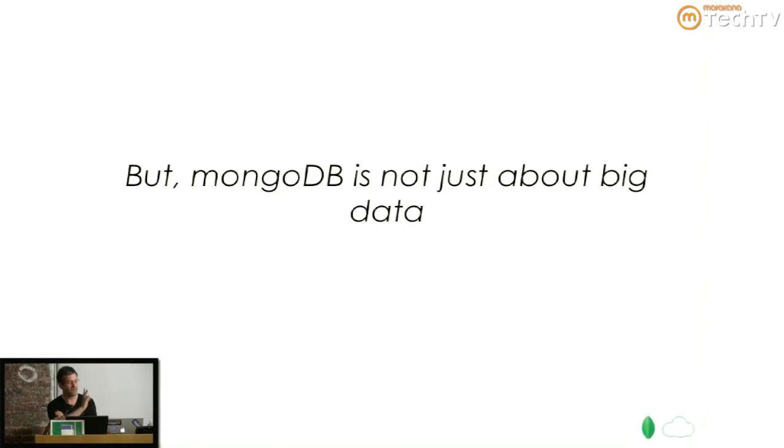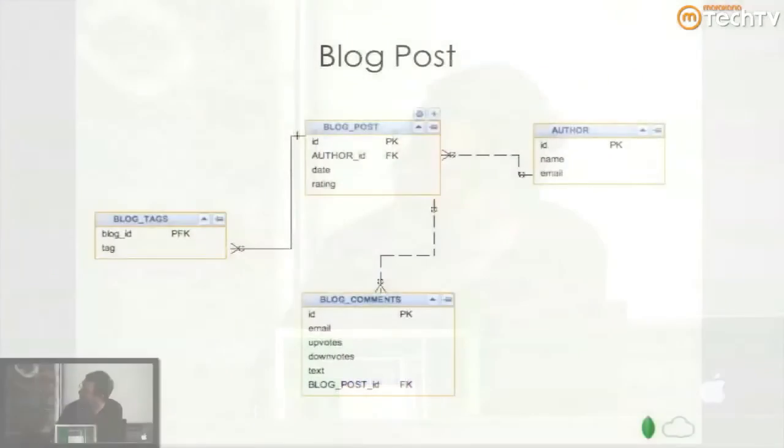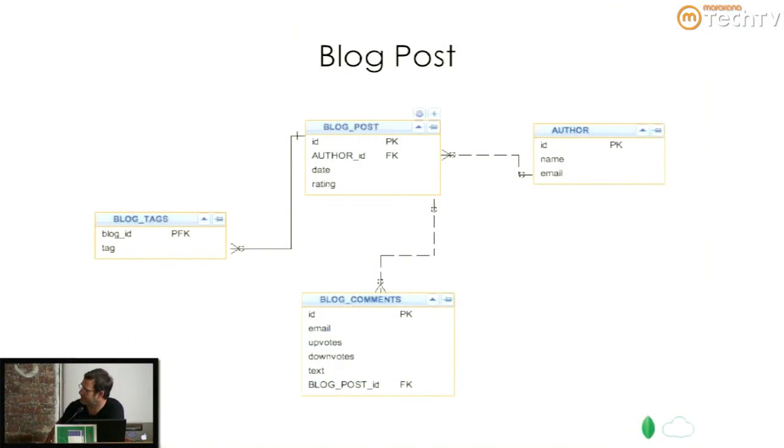Okay, but scaling aside, the main thing I want to talk to everyone about today is the fact that most people don't realize that while MongoDB really got popular because it has a great story around scaling data, it's really not just about big data. In fact, what I want to talk about is why it's really good for almost any size data set. And to do that, let me bring up an example of what we used to look at in the old world. So I'm going to continue with my blog post example.